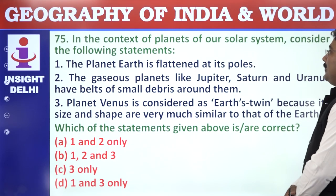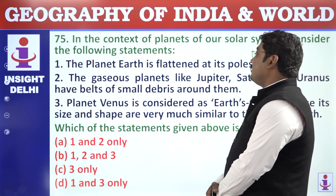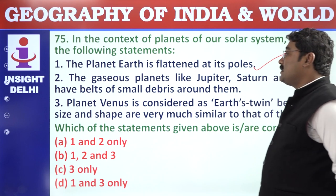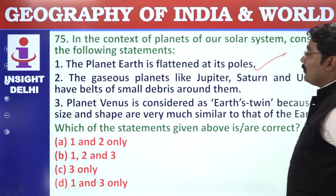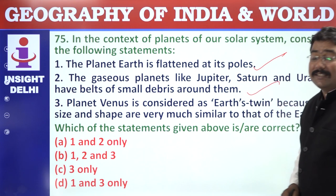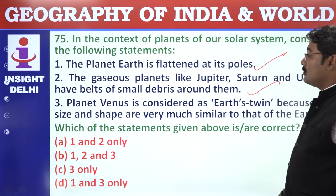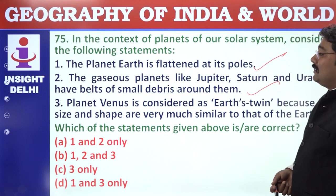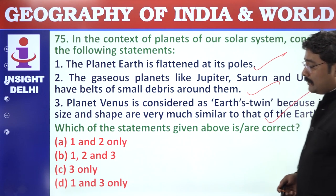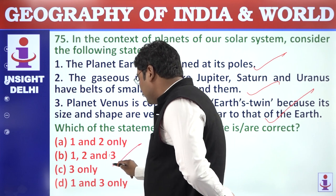In the context of planets of our solar system, consider the following statements. The planet Earth is flattened at its poles, right? Gaseous planets like Jupiter, Saturn and Uranus have belts of small debris around them, yes, which are known as rings. The planet Venus is considered as the Earth's twin because its size and shape are very much similar to that of Earth. Yes, right. All of the three, means B is the correct answer.